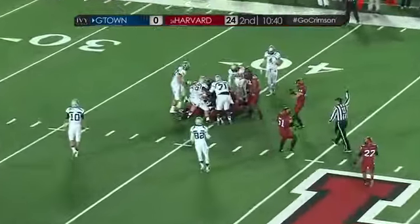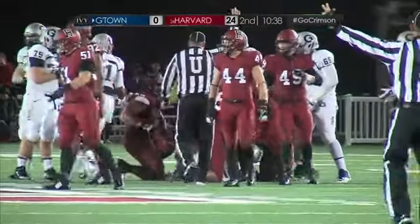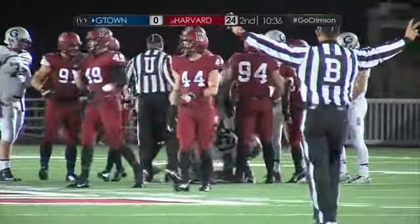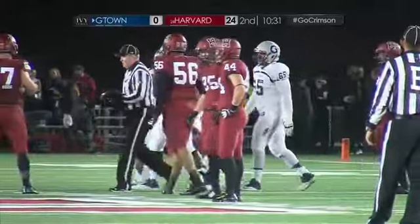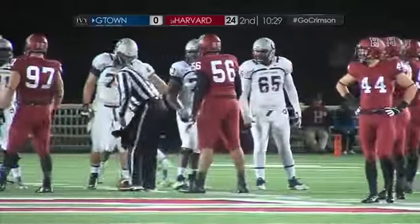The handoff to Joel Kimpella, short gain, if any, for Kimpella. You see who wears number 35 for the Hoyas.